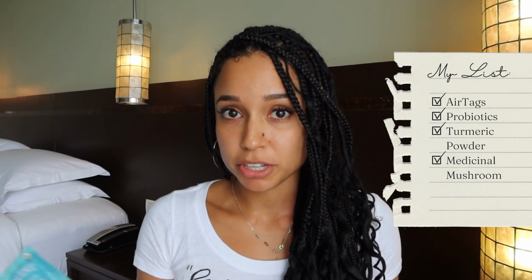My final health travel necessity is having some type of medicinal mushroom. Not magic mushroom, medicinal. That's what I'm talking about. I'm talking about these 4 Sigmatic adaptogen mushrooms. So basically, adaptogens help your body adapt to stressors quicker.